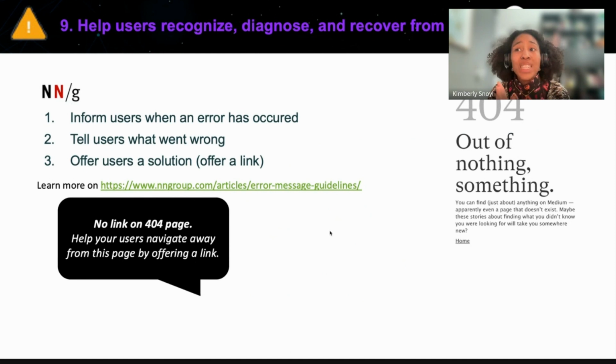9, help users recognize and diagnose from errors. This is also something actually we did not test yet with the expert review, this 404 page, but we did come up with help users recover from errors. And this is an example I use a lot. And I think we're going to do it in the next expert review. Look at this 404 page, because this is actually very easy. It's something that Nielsen and Norman tell us. When you have a 404 page, don't make something really fun out of it with things people don't understand. Be clear. Do three things.